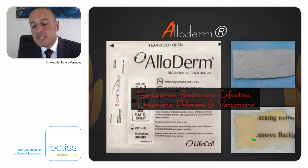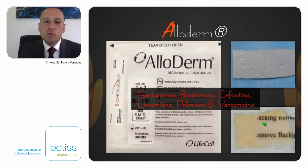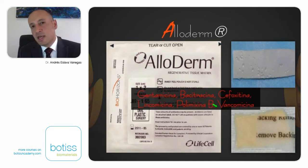Here in AlloDerm there wasn't a sticker on it, and some people think that we have to rehydrate the membrane to remove this sticker. No, that's not the real reason. The real reason we have to rehydrate the AlloDerm, 20 minutes first and then 20 minutes later, was because this matrix, you remember that it was sterile, so they used some antibiotics like you can see here: gentamicin, bacitracin, cefoxitin, lincomycin, polymyxin, and vancomycin. And you have to ask your patient if they have some sensitivity to these antibiotics.